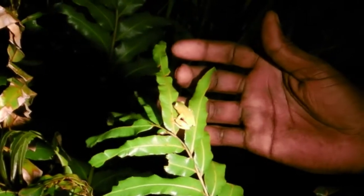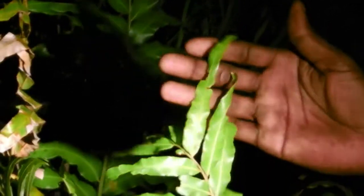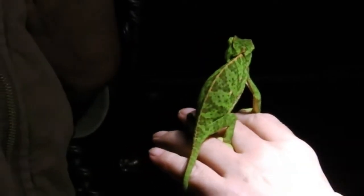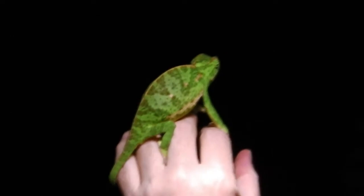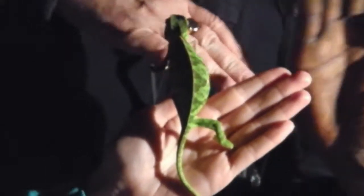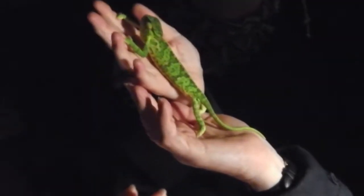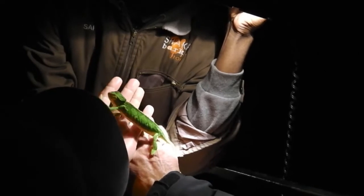Sakile was with us again for a nighttime safari. How big is it? Oh, it's tiny. There you go. Camouflage. It's the king of camouflage. King of camouflage, that's why chameleon. And so with this species of chameleon, the female will lay the eggs in March. The eggs take about nine months in the ground. Like the one we saw earlier was born in December.